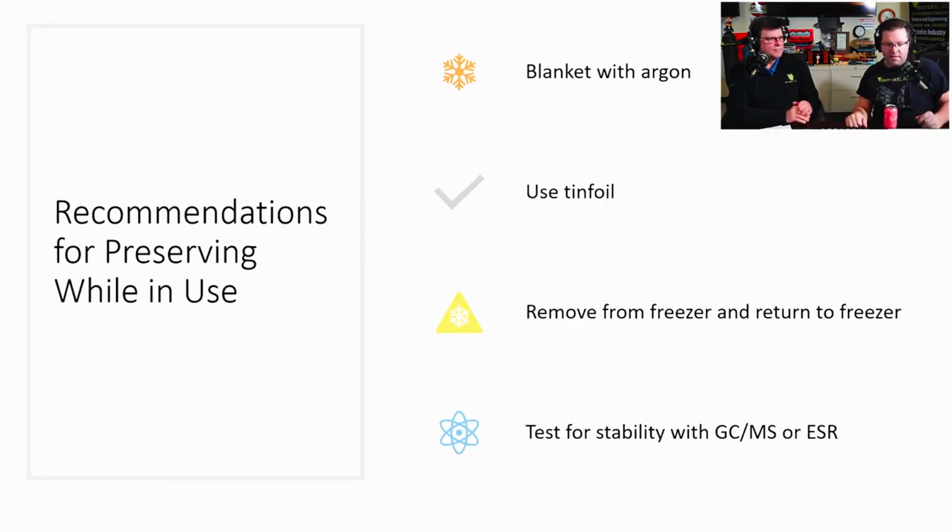Now, the recommendations for preserving while in use. So I'm going to use this bottle here. What do I do? There's a whole technique associated with this. You want to have your argon there. You open it up, use the tin foil, you remove it from the freezer, return it directly to the freezer, and then you can test it periodically for stability. So that's basically all it is.